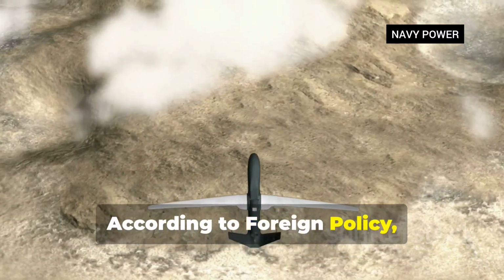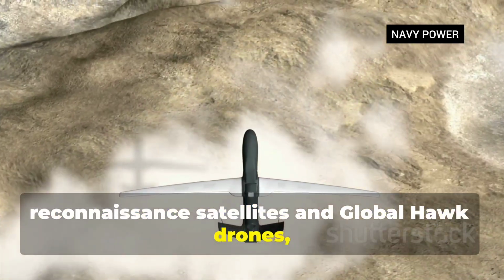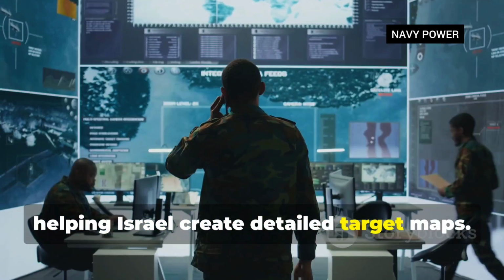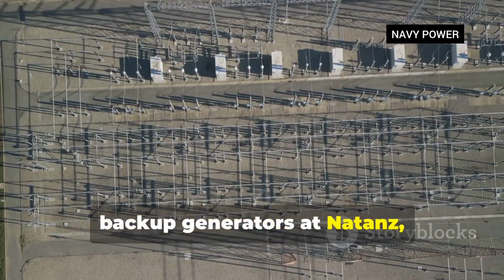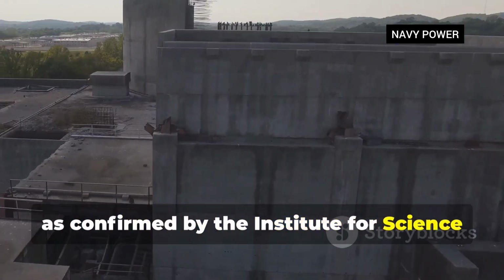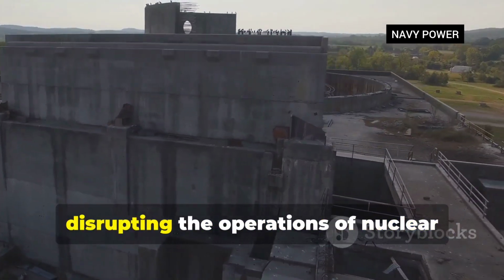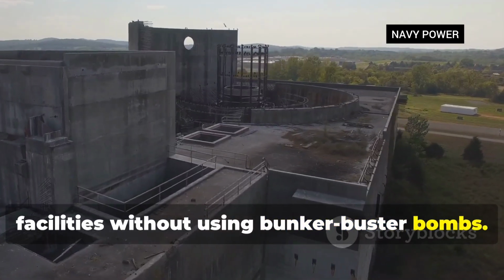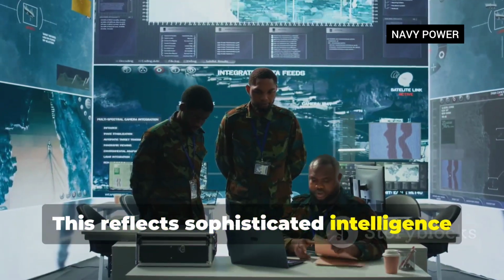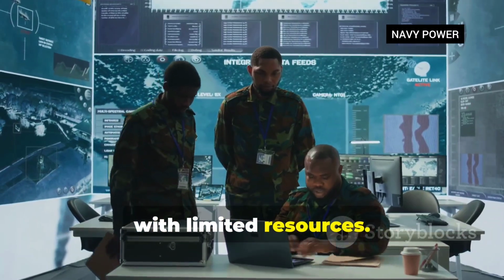According to Foreign Policy, the U.S. has provided data from reconnaissance satellites and Global Hawk drones, helping Israel create detailed target maps. Precision strikes on substations and backup generators at Natanz, as confirmed by the Institute for Science and International Security, demonstrate that Israel prioritized disrupting the operations of nuclear facilities without using bunker-buster bombs. This reflects sophisticated intelligence analysis aimed at maximizing effectiveness with limited resources.